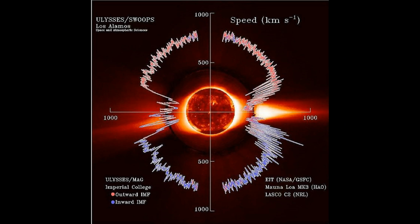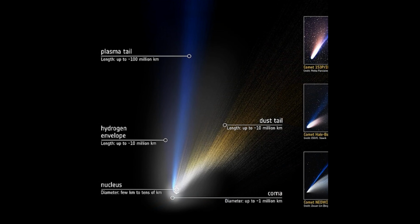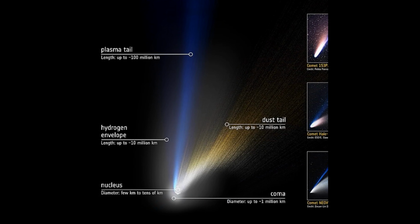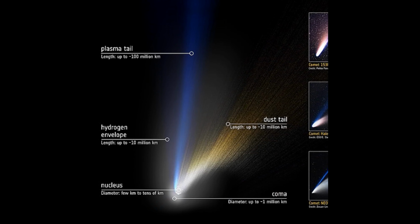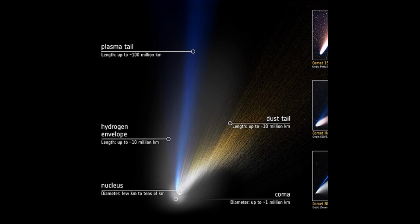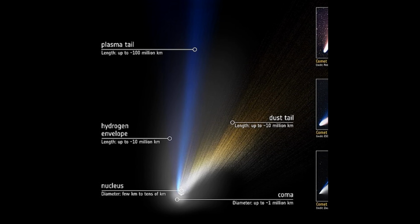The dust tail, on the other hand, is made up of small, solid particles. Unlike the ion tail, the dust tail is curved and follows the comet's orbit. The sunlight pushes these particles away from the nucleus, creating a broad, diffuse tail. Sometimes the dust tail can be seen with the naked eye, especially when the comet is bright and close to Earth. But what makes comets different from asteroids and meteoroids?